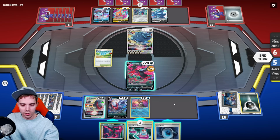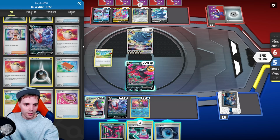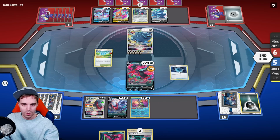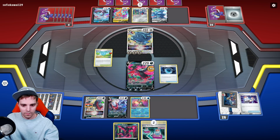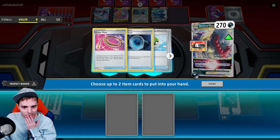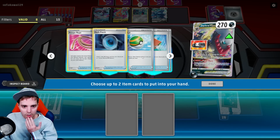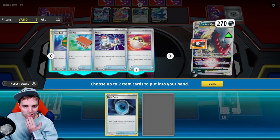Let's see here. We can Cross Switcher. But if we Cross Switcher, we cannot finish it off. So, we can currently Dark Patch on Darkrai. Dark Patch. Here. I think I know what to do here. Star Abyss. Let's go for Dark Patch and maybe a switch out.